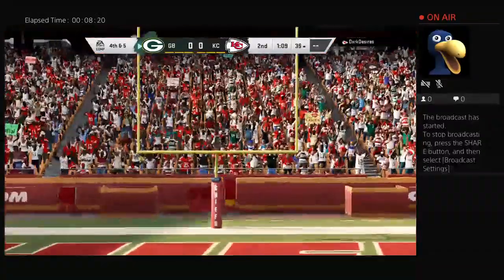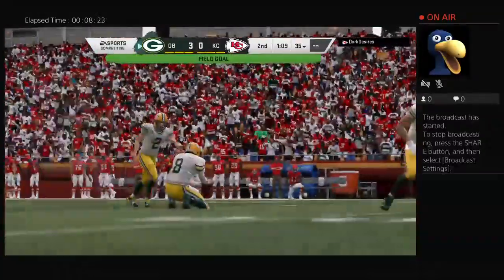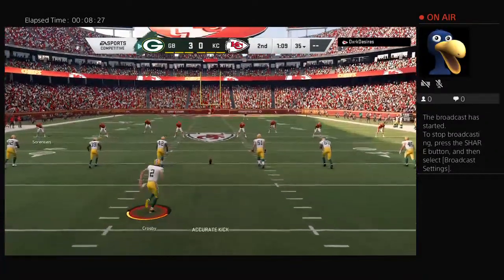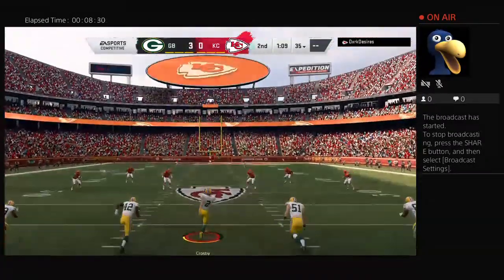And the 12-year veteran knocks it right through. And we have action on the scoreboard just before halftime. It's 3-0. So the field goal there caps what winds up to be an 11-play drive.